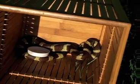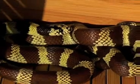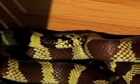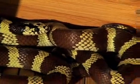California king snake, Lampropeltis getula californiae. The brown and yellow banded snake was having a bad time of it at the door to the laundry room of my condo.